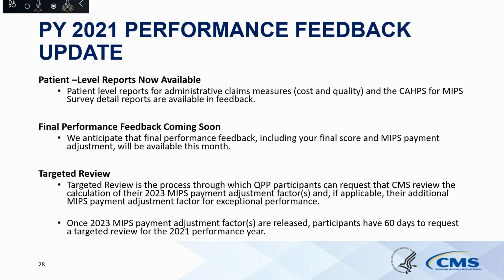So if clinicians or their representatives that have access log in to their QPP account, you'll be able to see these patient level reports for administrative claims measures, so for cost and quality. And then our CAHPS survey detail reports will also be available in feedback. So just a couple of reminders, clinicians and groups weren't scored on cost for 2021. We did reweight that entire performance category, but we will have that patient level report for any cost measures for which they met a case minimum.